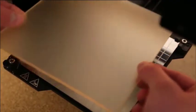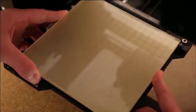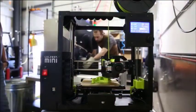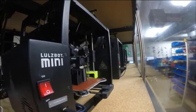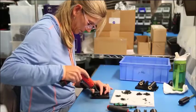Like other Lulzbot printers, the Lulzbot Mini 2 uses 2.85mm filament, the thicker of the two most common filament diameters. The printer can work with a range of filaments that goes far beyond the acrylonitrile butadiene styrene and polylactic acid typically used in 3D printing.